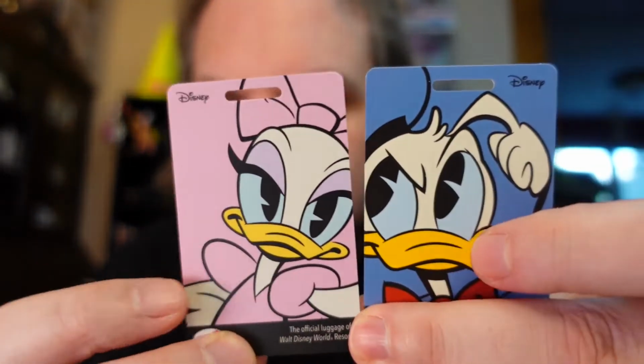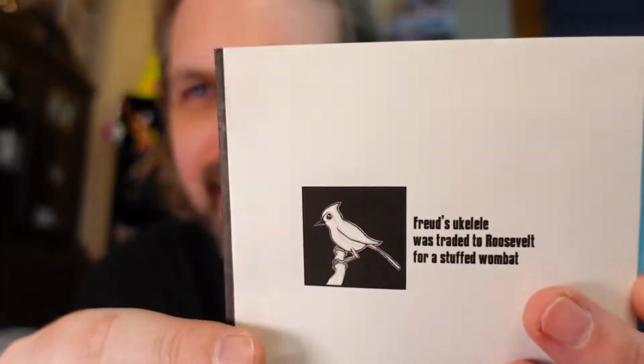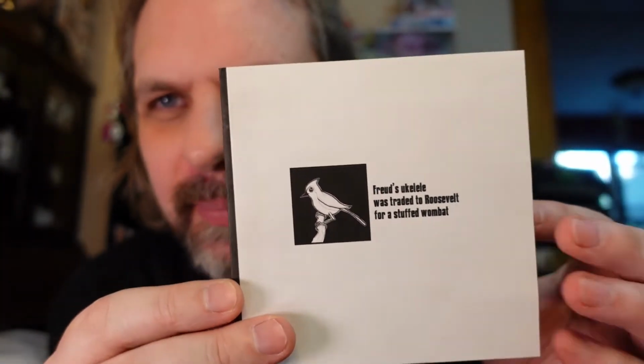Okay, we have luggage tags from Walt Disney World. My wife and I went there on our honeymoon in 2016. Good memories. That was a very fun trip. I think I don't know why, I tried to make a little book.